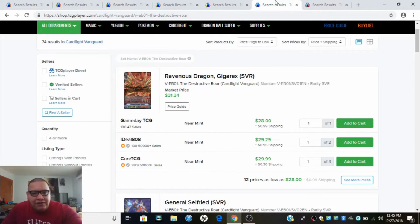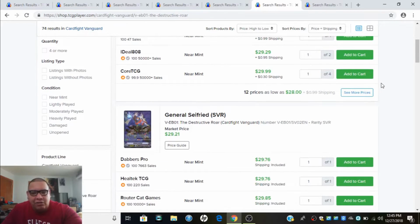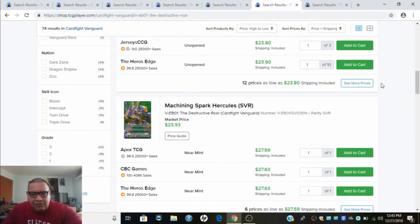Now, one of my least favorite sets, of course, it's Destructive Roar. The prices in here just keep dropping. Like I said, the main money cards in this set are legitimately just the SVRs. SVR Gigarex is $30, $29, $30. Siegfrieds are $29, $30. Hercules are $28.